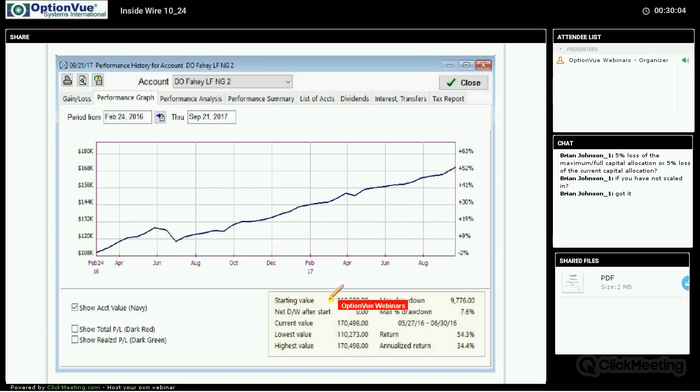We started out with 110,500, allocating 100,000 per campaign, getting as close to allocating all 100,000 as I could. 50,000, as close as I could get to 50,000, for each broken wing butterfly we put on. And you could see here we had the 2 losers in a row, but other than that, all winners. And we achieved, in this time from February 24th to September 21st, just last month, the trade that's going on since then hasn't yet completed. I didn't want to throw that in. But an annualized return, and there it is, folks, 34.4%.